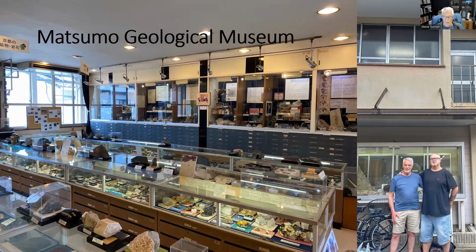But the best thing for me in Kyoto was the Matsumo Geological Museum, also called the Rock Museum colloquially. And down the bottom right-hand corner there, you can see Greg Vella. Greg, I knew through Facebook. He's an American that lives in Japan. He's been there for more than 35 years and lives near Kyoto.